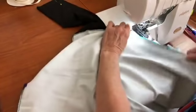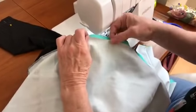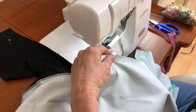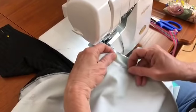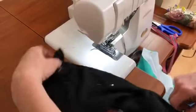But this is going to be eased in. Now you can do this. You can take, like, just pull the center and go like this and give yourself another area of security. I don't do that, but I will for you.